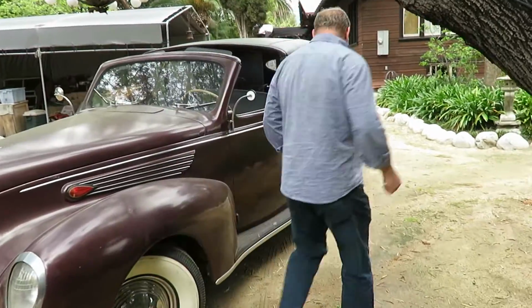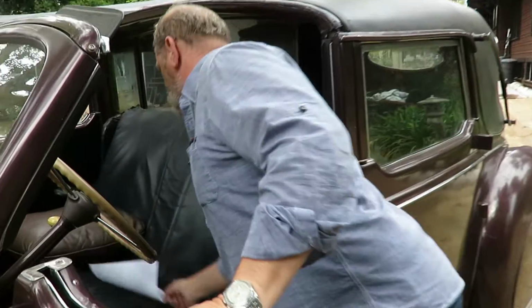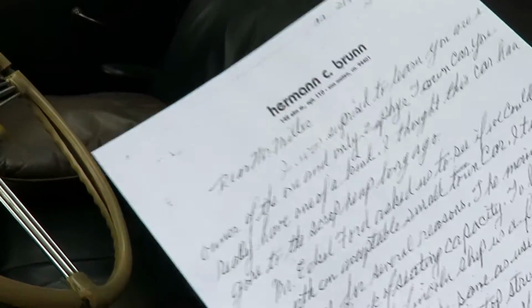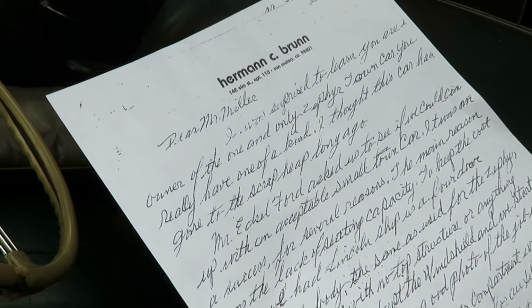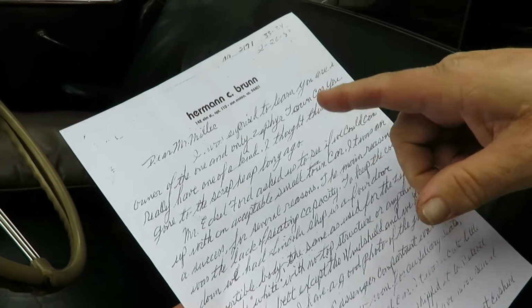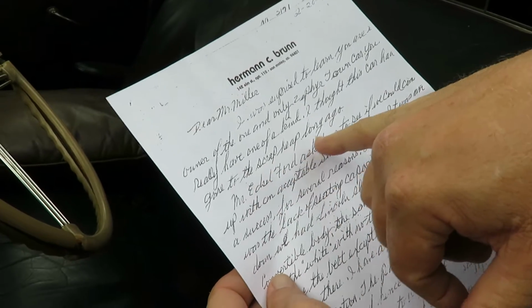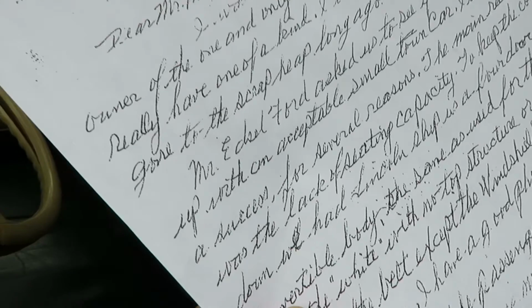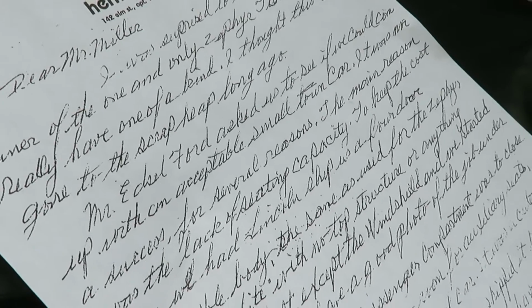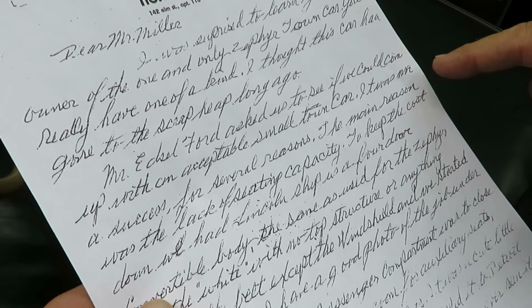There's a surviving letter from Mr. Brunn. I have a copy of it. Ta-da! Mr. Brunn, where he talks about, where is it? The car was lost. He was responding, one of a kind. "I thought this car had gone to the scrap heap long ago. Mr. Edsel Ford asked us to see if we could come up with an acceptable small town car. It was a success for several reasons." Oh no, it was not a success for several reasons. Remember, it's the only one.